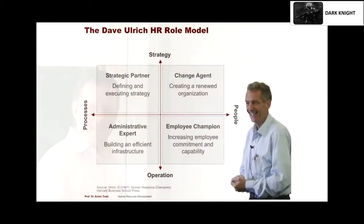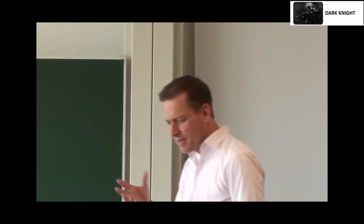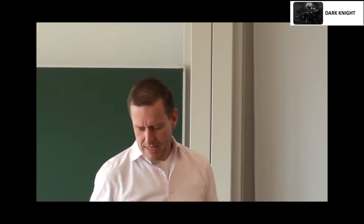So there should be no HR lecture without having seen this model. And you should be able to explain these building blocks. You find a lot of sources about this even on the internet. And that's the crown, the basis for a lot of things which we now find in HR.